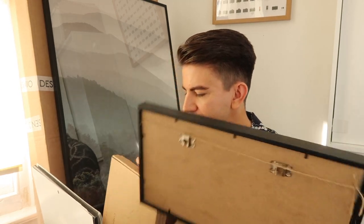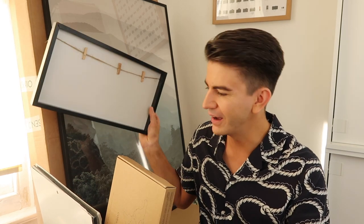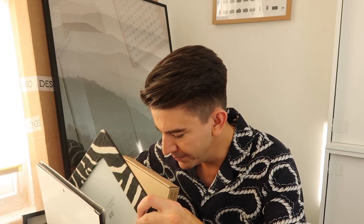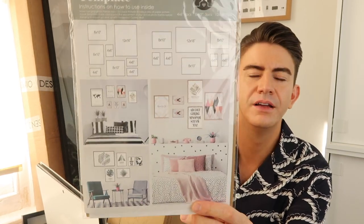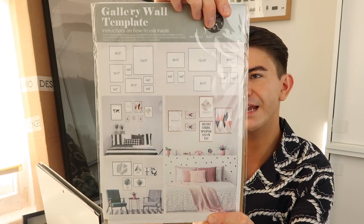I've also got a box here full of various prints or things that I was hoping to DIY and haven't done yet. I've got a few picture frames that I picked up in Poundland. I've got various bits in here. This is a picture frame that I picked up from H&M that you may remember. And I've also got the gallery wall template kit from Poundland as well that you may remember too. So that might come in handy. I'm not sure if I'm going to use those. I might just wing it as usual. But now we're going to get on and hang some of these prints up.